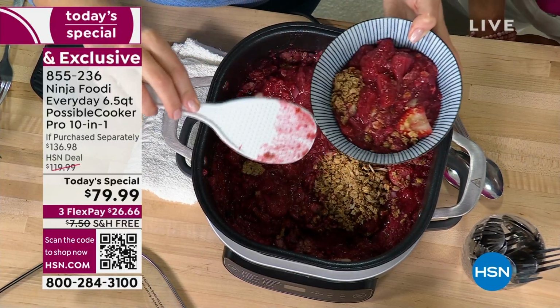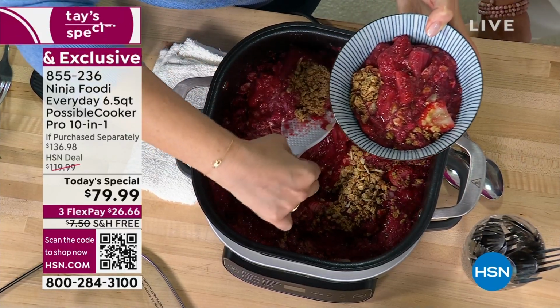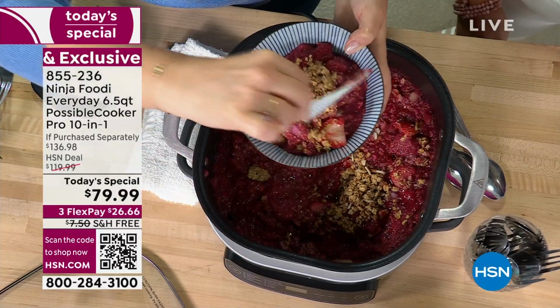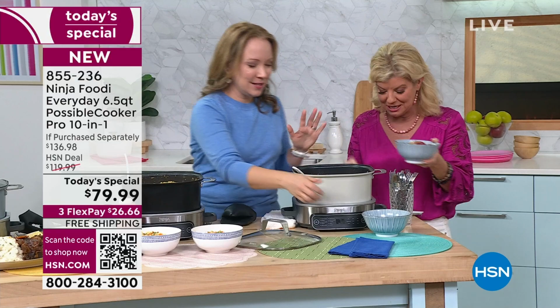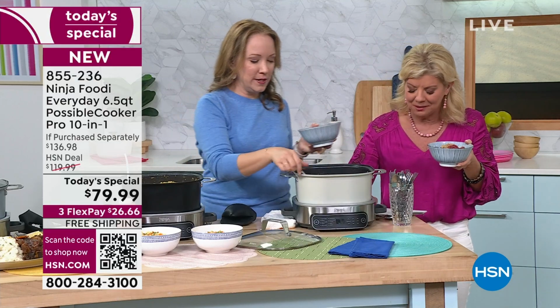But then we added some grains at the top, so we've got some ancient grains. I think this is like a cereal that we did at the top. Oh, that smells really good. I'm going to give that to you. I can't just smell it. You know, I have to taste that. It smells like sugar and sweetness and strawberries.